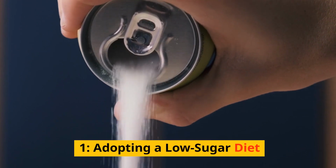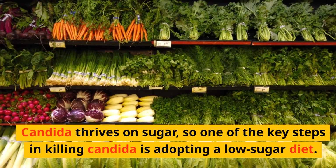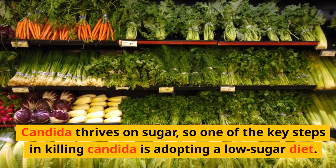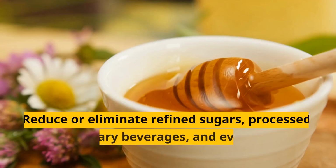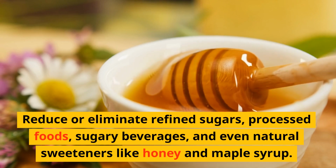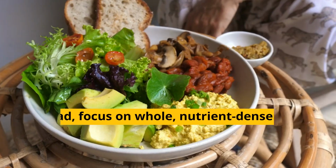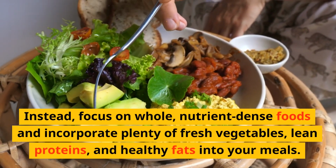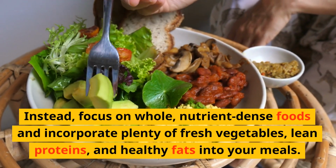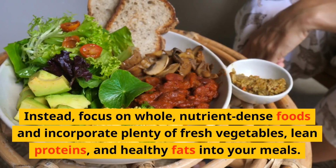1. Adopting a low-sugar diet. Candida thrives on sugar, so one of the key steps in killing Candida is adopting a low-sugar diet. Reduce or eliminate refined sugars, processed foods, sugary beverages, and even natural sweeteners like honey and maple syrup. Instead, focus on whole, nutrient-dense foods and incorporate plenty of fresh vegetables, lean proteins, and healthy fats into your meals.